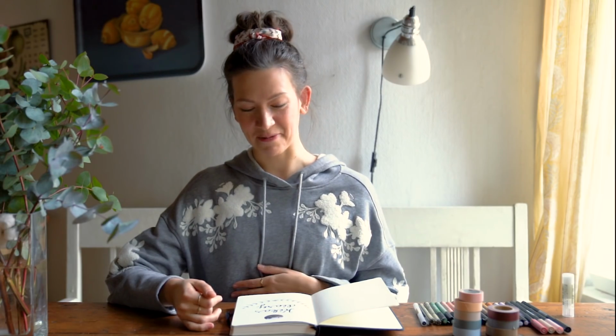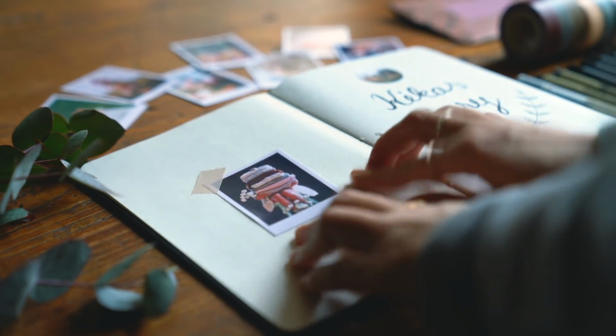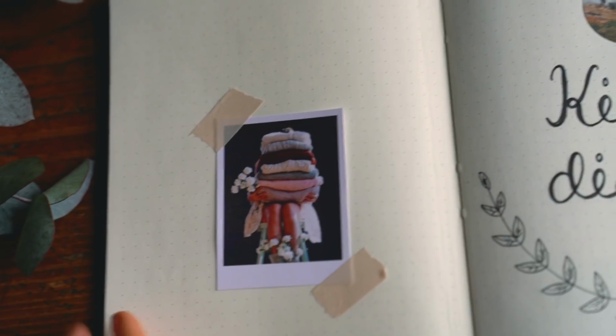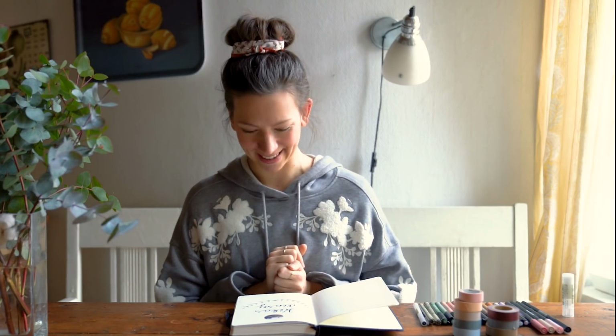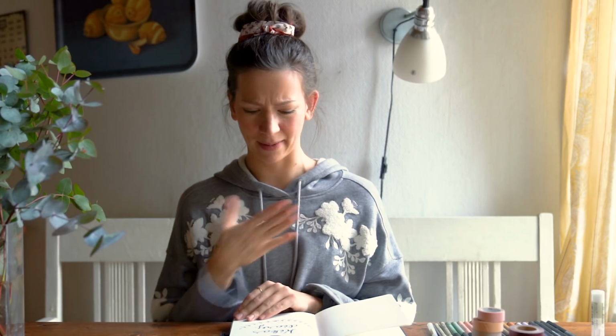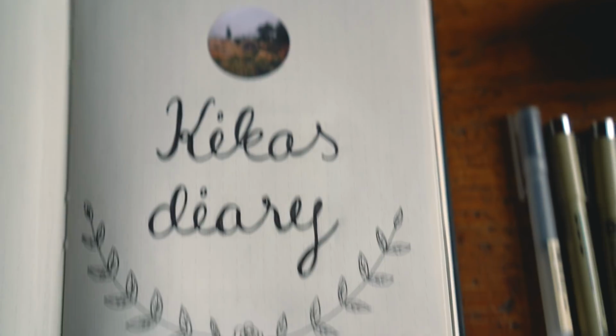I guess it reminds me a bit of childhood when you had your diary, and it was very important to put your name in there, and definitely to make sure that nobody will go and read all your secrets. And even though I don't really have secrets in this one, it's still nice to have your name there and claim that yes, this is in fact my journal.